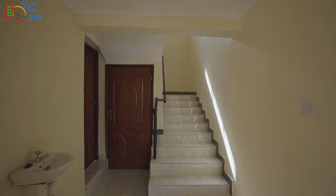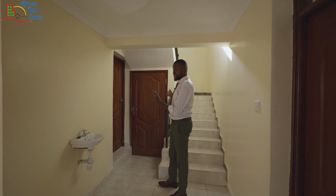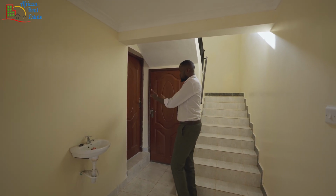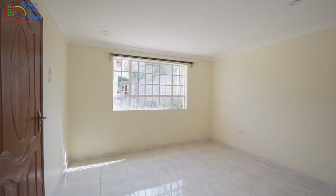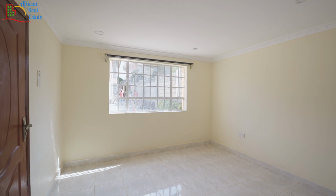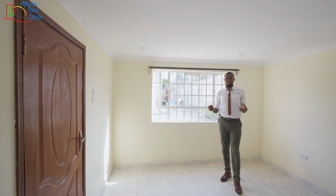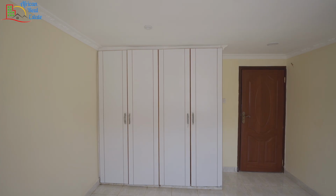From the kitchen, these stairs will take you to the upper level. This is the common washroom, and I like it that it utilizes the space under the stairs. The guest bedroom is just next to it. The guest bedroom is a sufficient space for either 1 or 2 of your guests, and it comes with its closet on my far left and with its bathroom on my far right.